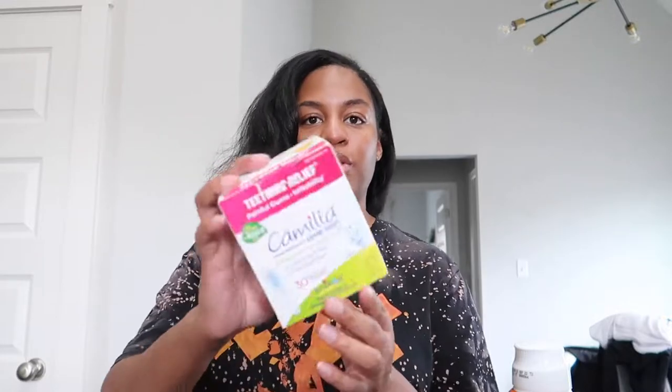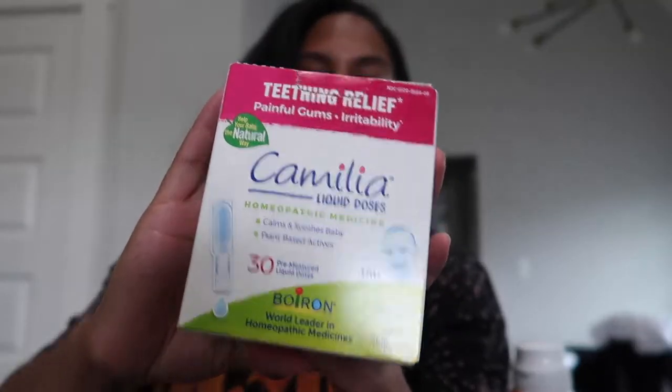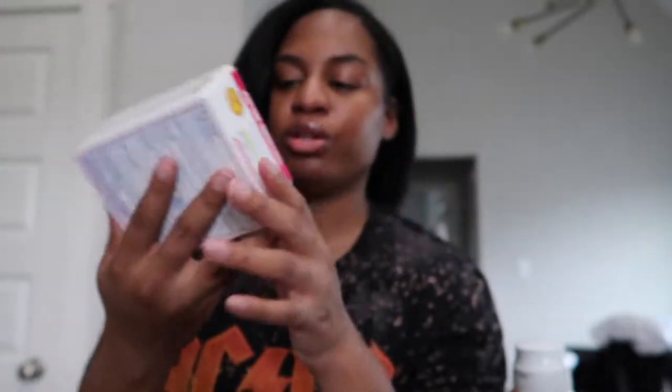Lennox is teething, so I just picked up these Camilla liquid doses, some type of teething medicine. I heard good things about this and I saw good reviews, so I'm like, let me try this. I've never used it, but we're gonna try it out.